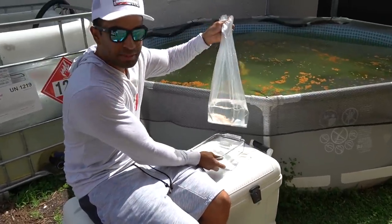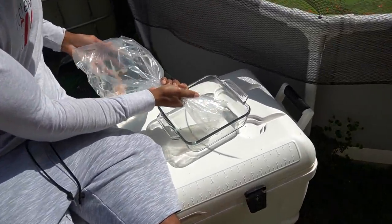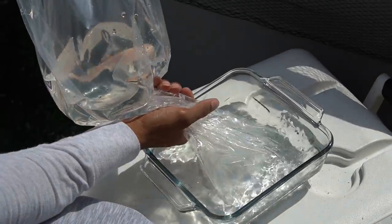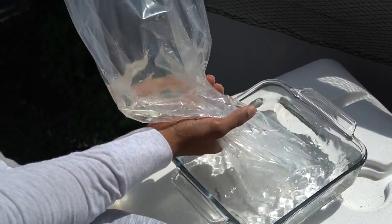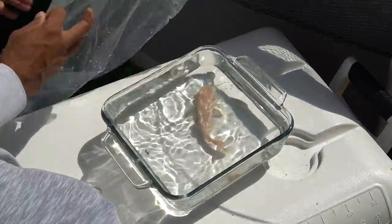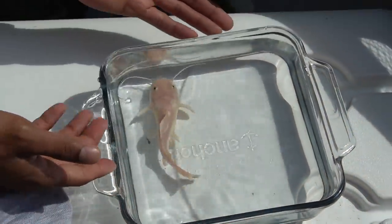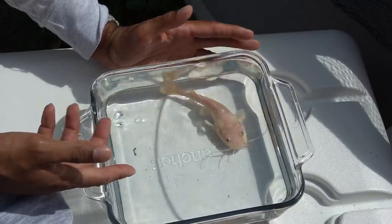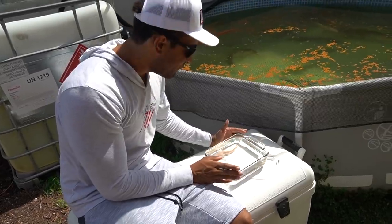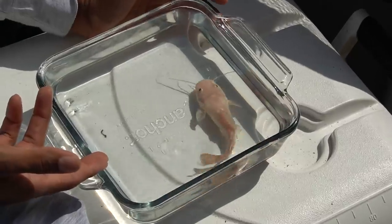I'm gonna go ahead and take this one out. They're both exactly the same fish. Now check this out. Oh my goodness gracious. Perfect size bowl. Get in there. Oh my God. Look at that thing. Now, I've heard of platinum red tails before, but this is something I have never seen. This is like almost a translucent fish.